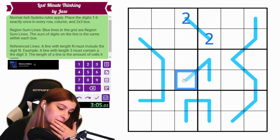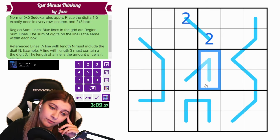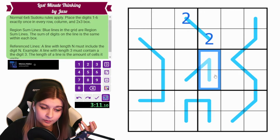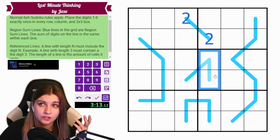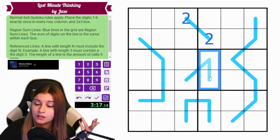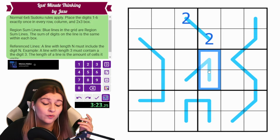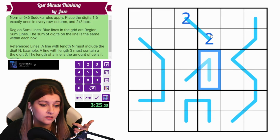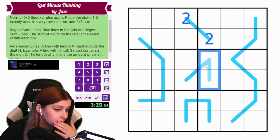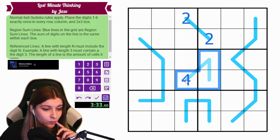No, it can't. It can't be 6, because the options to add up to 6 would be 1, 5, which means there's no 3 here, which doesn't work. Could be 2, 3, which doesn't work because we need a 2 here. And it could be 3, 3, which doesn't work because you can't put 3s above each other. It could be 2, 4, which doesn't work because you can't have a 2 here. 1, 5 is not an option. So this has got to be a 4. And then we're going to have a 1, 3 here.